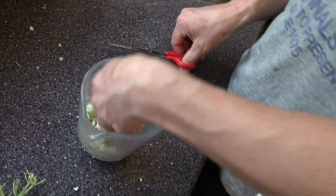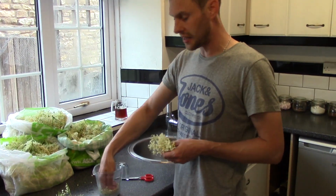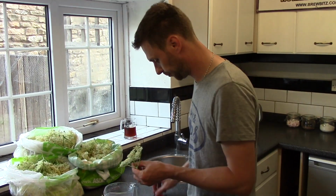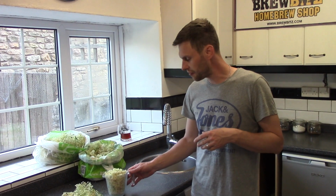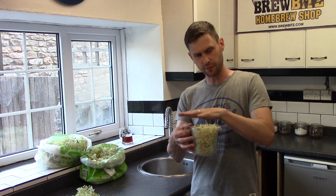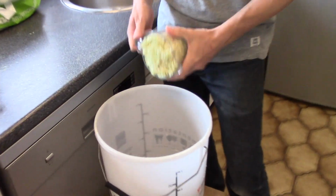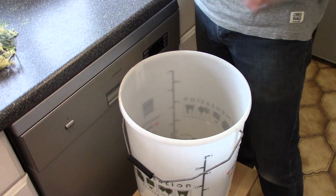elderflower wine. And what we're looking to do, as I'm pressing it down, is basically get a pint of petals. We're after a pint of petals, lightly pressed down, and it should bounce back and we should get a pint full. Now these need to go into a sterilised bucket, and pour it in like that, simple as that.